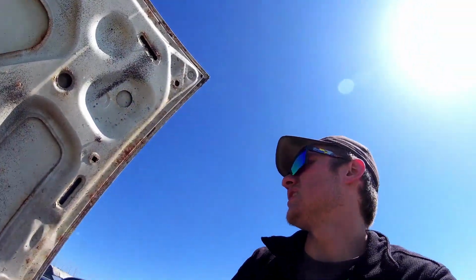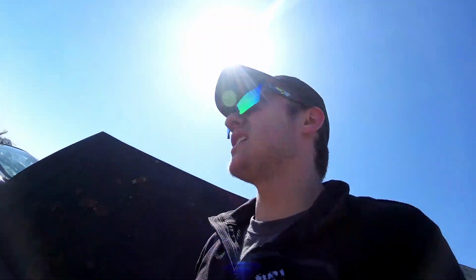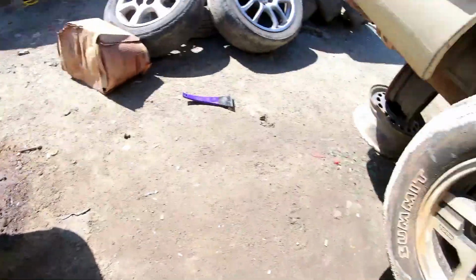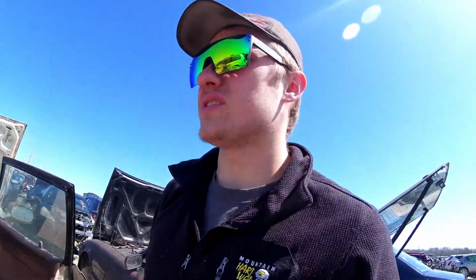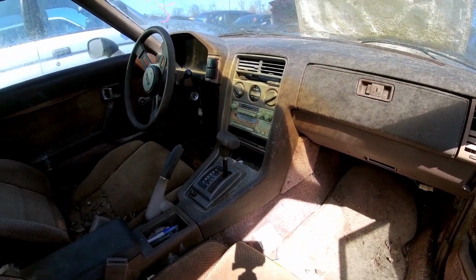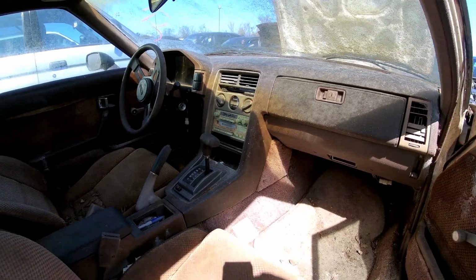That one's spinning alright, making popping noises if we really want to get ambitious today. Cruise control. It is not. Neither of them are. Dang, no limited slips for us. Look at that science project.